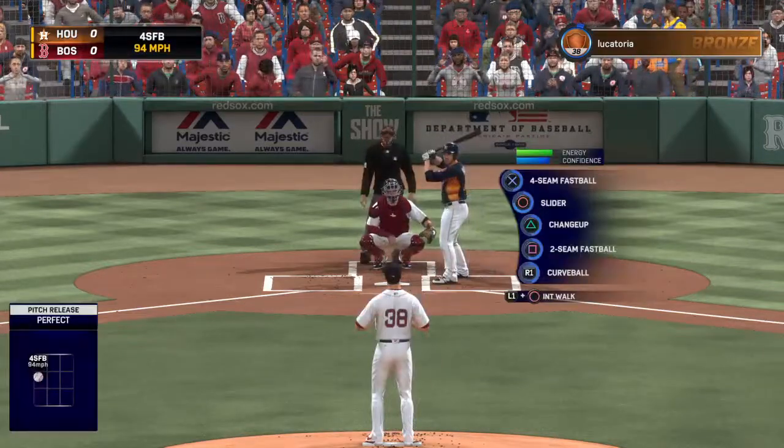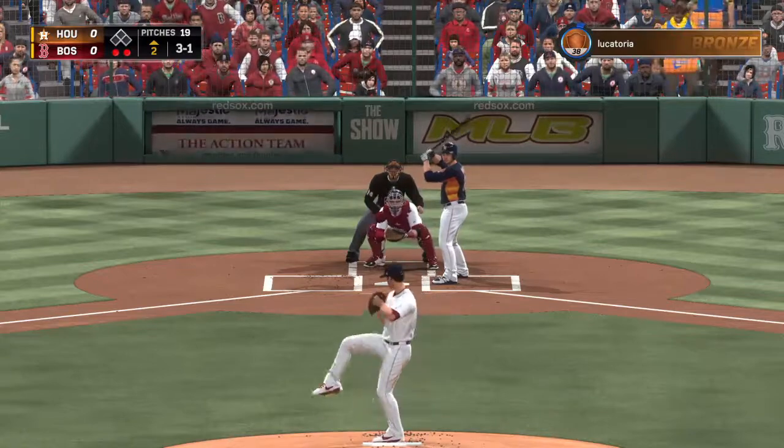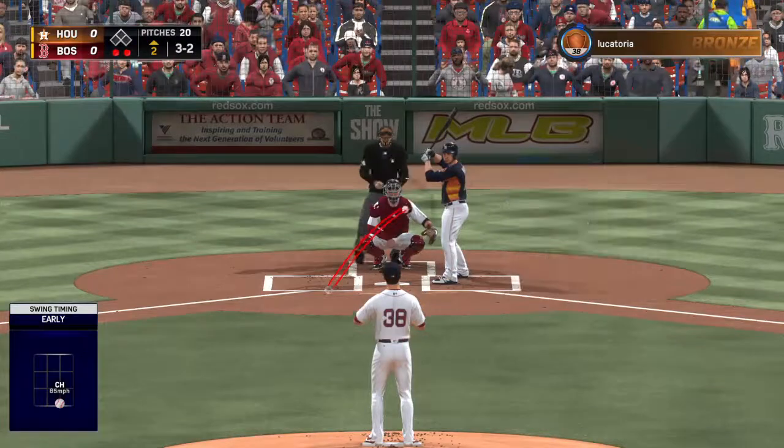Takes a look at one catching the outside corner. I really like what he did right there. 2-0, he wasn't able to hit the spot he was shooting for. 3-0, he made a better pitch, and now he sits 3-1. Let's see what he does here.